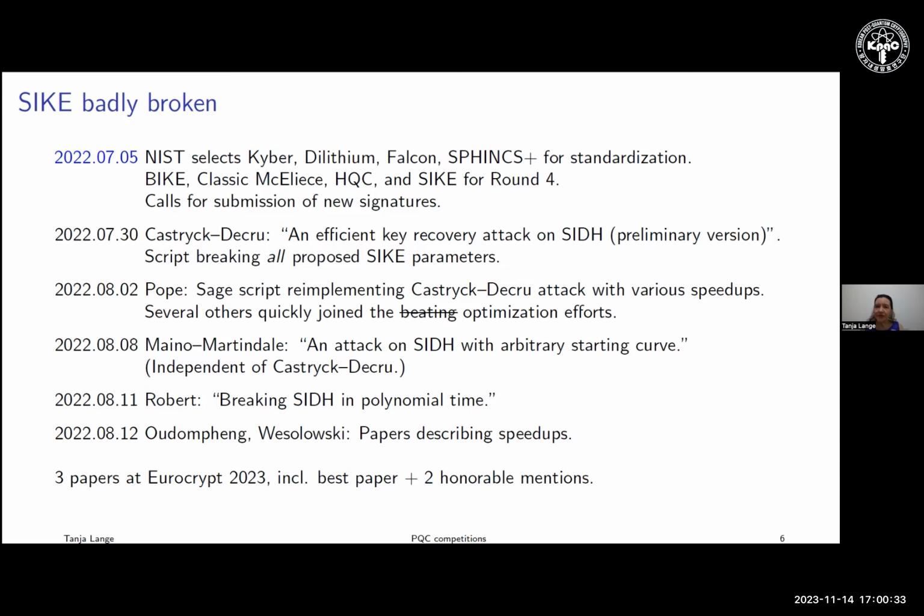And it's interesting, different communities. In the isogeny-based community, everybody jumped in and helped to really find out how broken it is and how much this attack applies to other systems. Well, this also led to quite some publications: 3 papers at Eurocrypt, including the best paper this year, and the other 2 got honorable mentions.